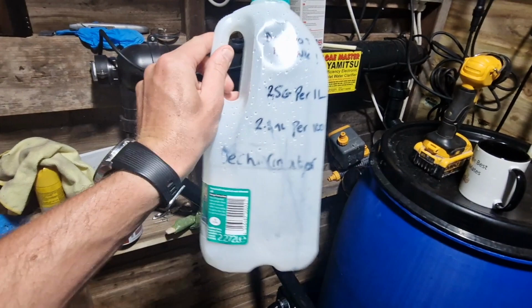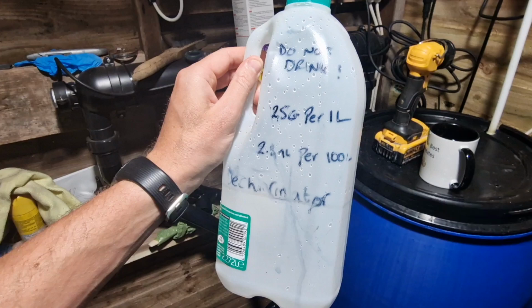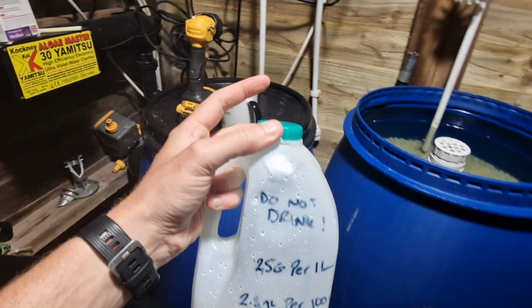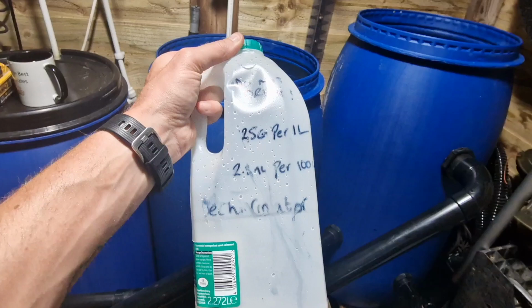Yeah, well, I got some of that mixed up in your dechlorinator. 2.5 mil per 100 litres. A cap of this milk pot. Well, I need to mix them up soon. A cap of this is 2.5 mil, give or take. So, 150 litre barrels, three times, three or four capfuls, throw in the pot. Right, so that's all done.